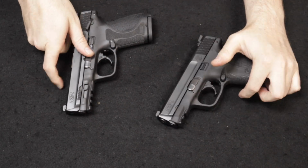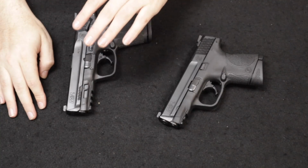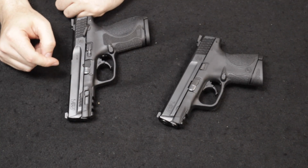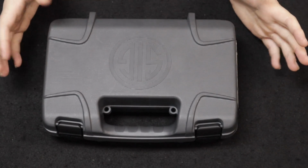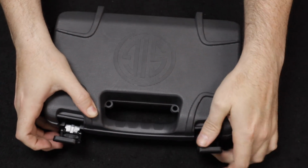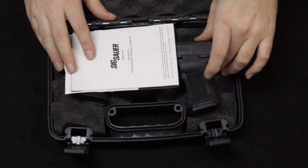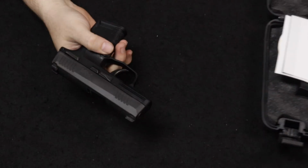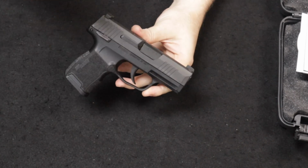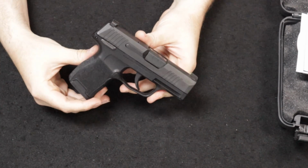But undoubtedly, this is one of the ones I see by far the most of, either come through the front door or on our website. Okay, next up is one that I am always surprised how many of these I get. And I think that this is mainly due to a volume issue rather than a quality issue, but this is the Sig P365. Now, these have been a huge staple in the concealed carry market ever since these came out.